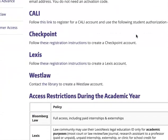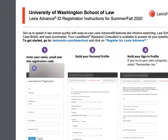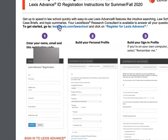Here you will locate Lexis and then click these registration instructions, which will open up a PDF to register for Lexis. You will then copy the registration code along with reading the rest of the instructions, and then you will go to the lexisnexis.com/lawschools URL.